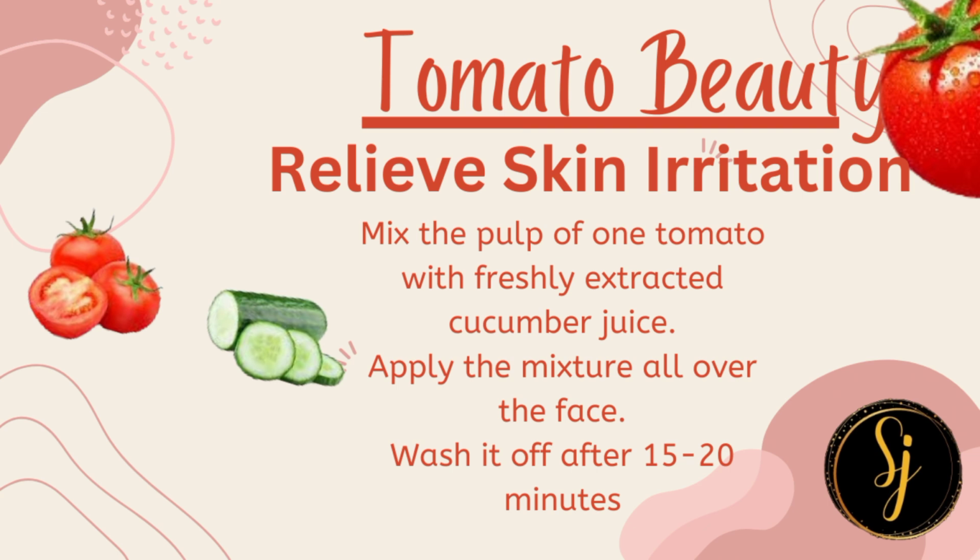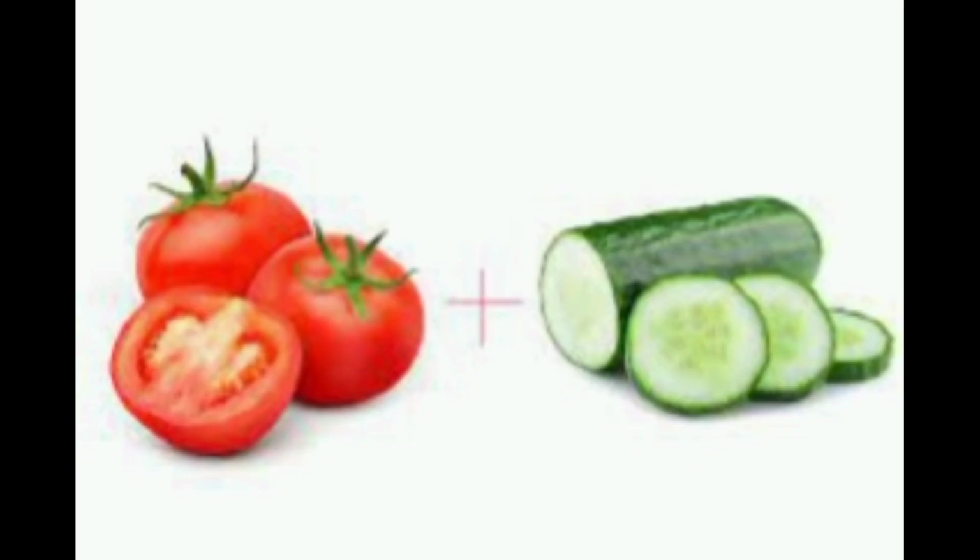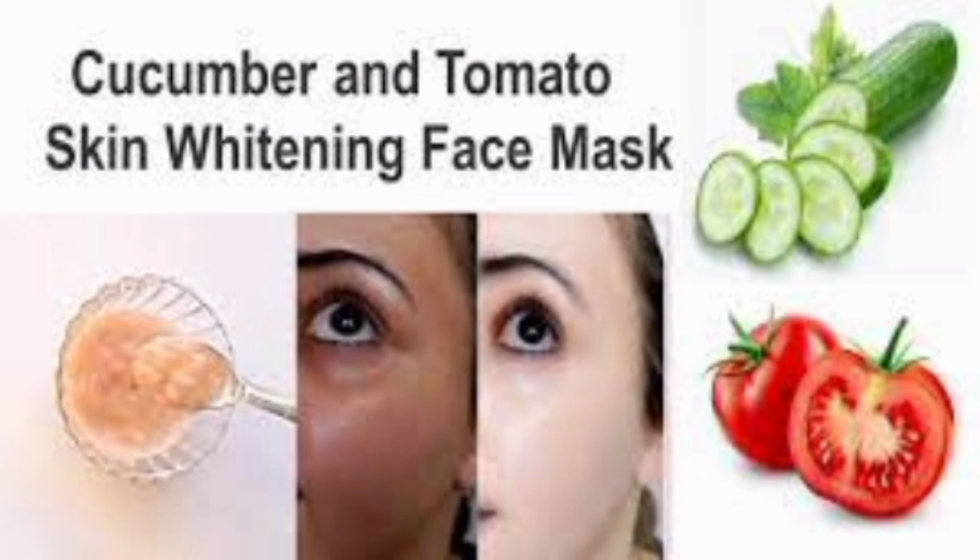Relieve skin irritation. Mix the pulp of 1 tomato with freshly extracted cucumber juice. Apply the mixture all over your face, then wash it off after 15 to 20 minutes. The combination with cucumber juice enhances the soothing effect. Regular application of this mixture helps alleviate irritation caused by certain makeup and skincare ingredients or overuse of anti-acne products.